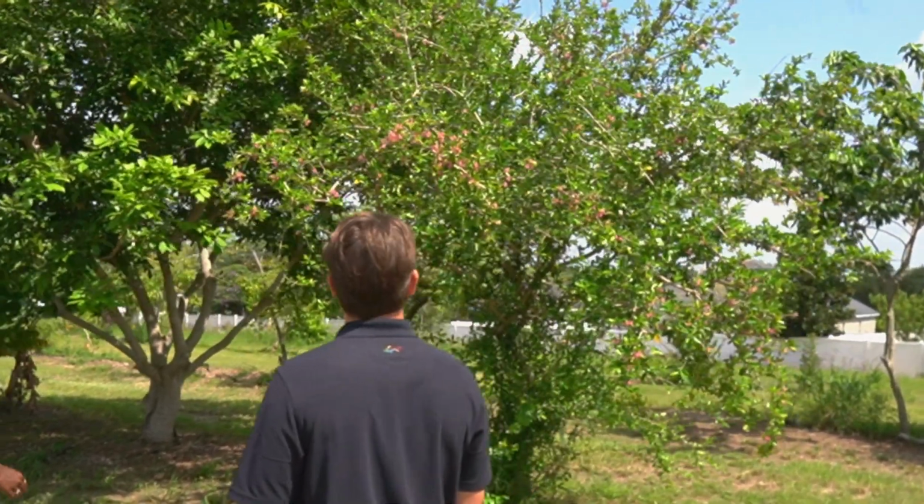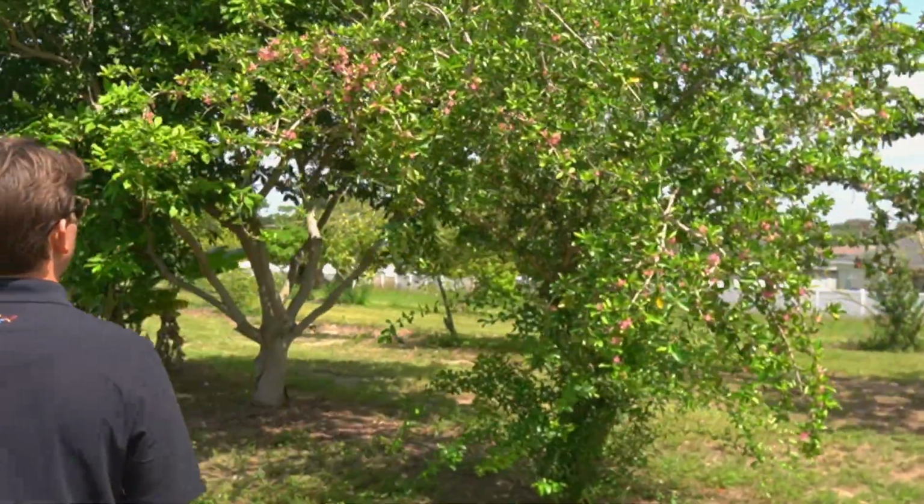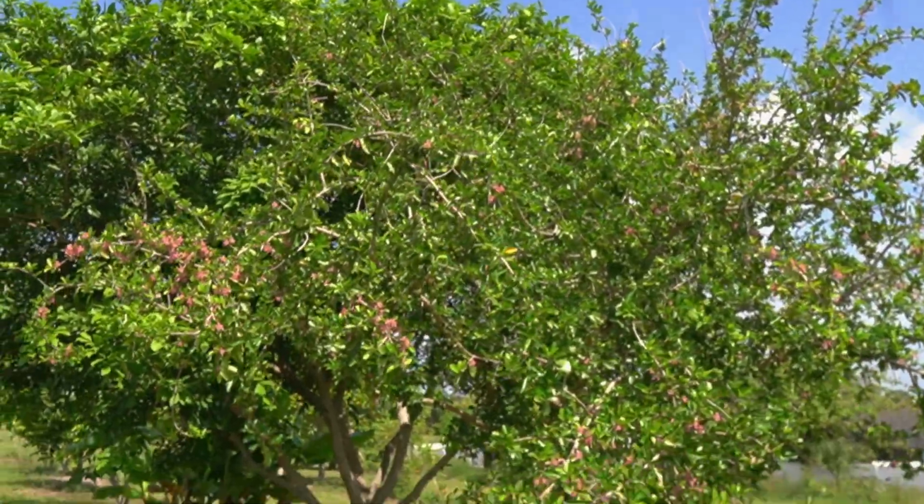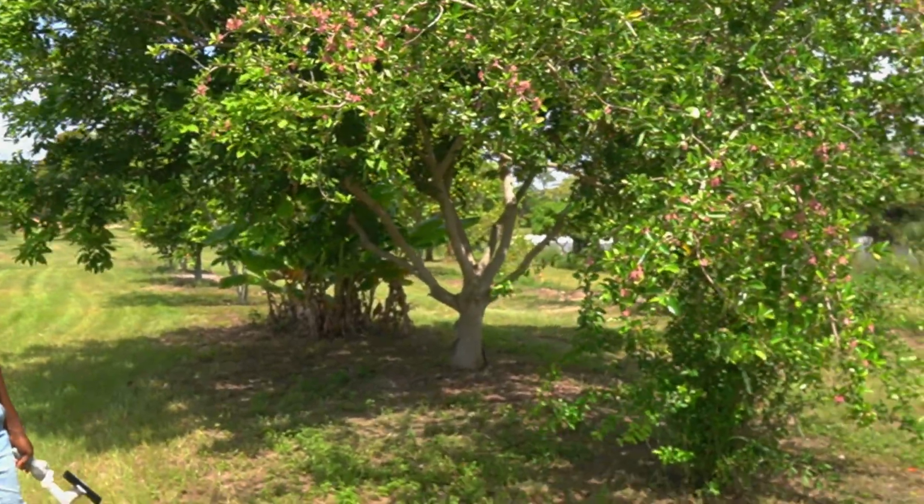It just flowers and it just had a ton of fruit on it. This is amazing. And through the summer, it fruits quite a bit. And that's a good fruit.